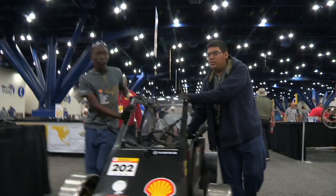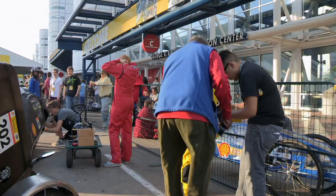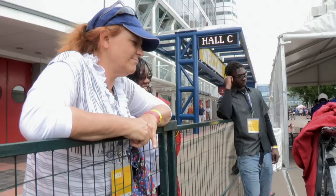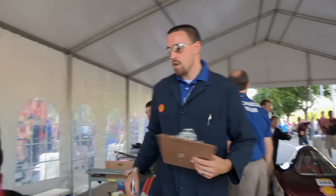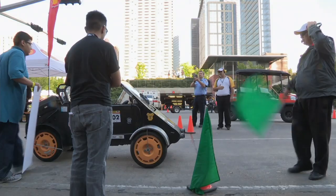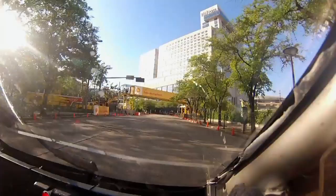It's the last day of competition, and finally, the Dudley Panthers urban concept is ready to race. But they are still having problems. Mic is not working. We're trying to get the radio working before we get started, because we got to position ourselves now. With time running out, they must get to the start line. And so their second car hits the track. Race rules state it must run 10 laps within 24 minutes and 45 seconds.